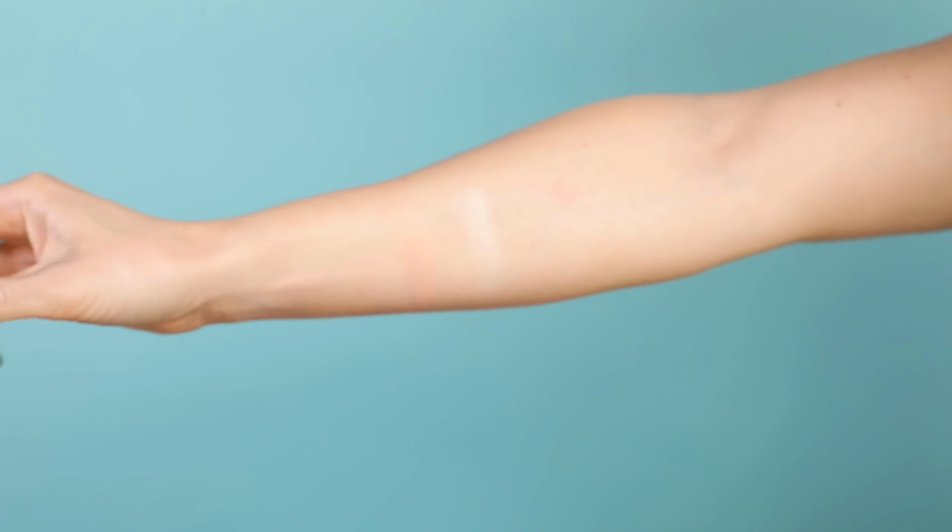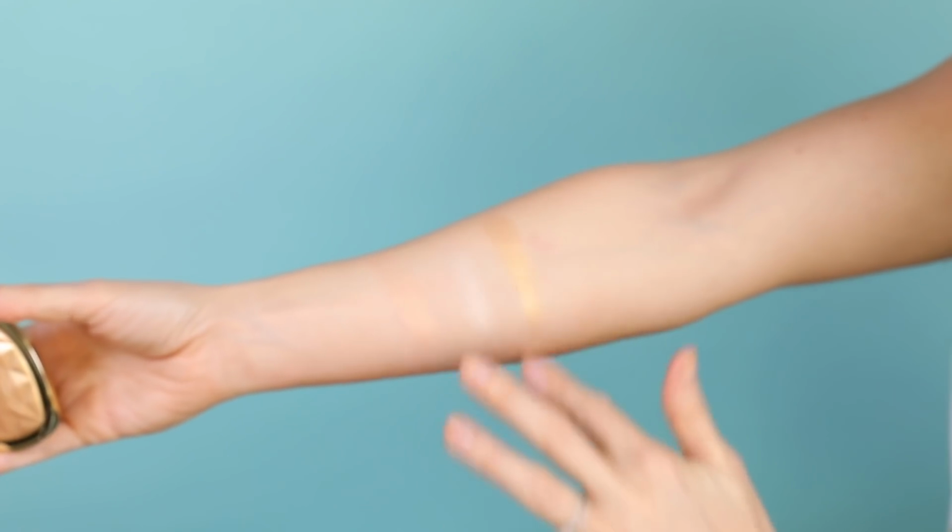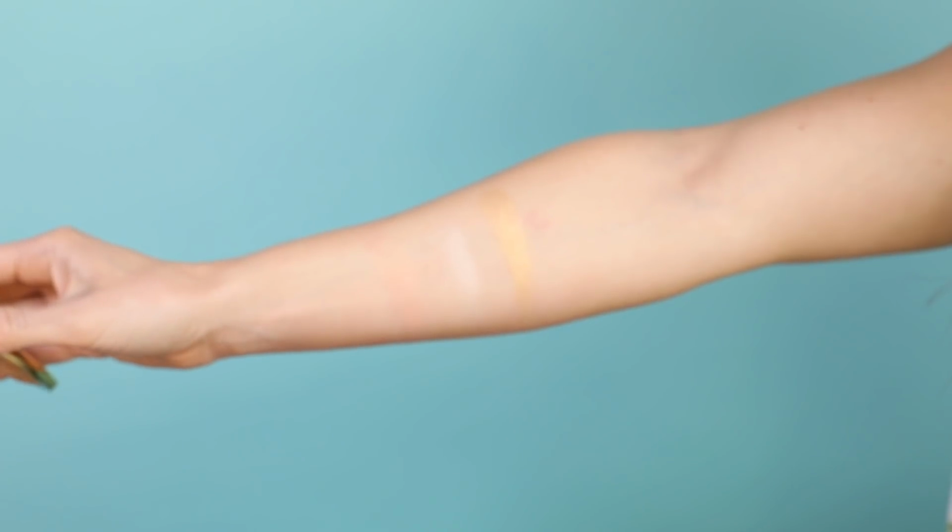I have used this one. It's really pretty. They're kind of like that baked gelée formula. Gorgeous. You Light Up My Life, and it's a golden yellow. It's a pretty strong yellow there. So this one would be way too dark for my skin tone. But they're really, really pretty. So those are the Too Faced highlighters.